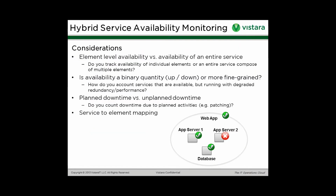Okay, so what are some of the considerations we need to keep in mind as we monitor and manage the performance of a hybrid service? Well, one is to keep in mind that you don't just want to be managing the availability and the performance of individual elements. You also want to be managing the availability and performance of an entire service. And availability may not be a binary metric. It may not just be, is the service up or down, or you may also want to monitor the service performance. And then you also want to be able to differentiate between planned downtime versus unplanned downtime.